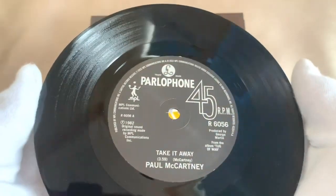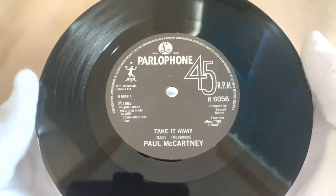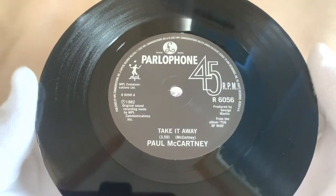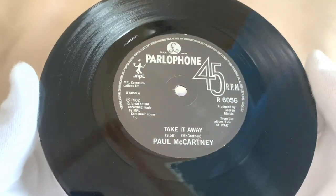Once again, you've got the same label as the previous one, with the Juggler on the left, and 1982 original sound recordings made by MPL Communications Limited. With on the right the catalogue number, produced by George Martin from the album Tug of War, with Take It Away by Paul McCartney there.